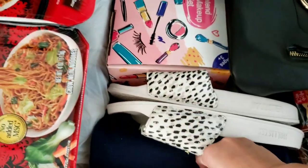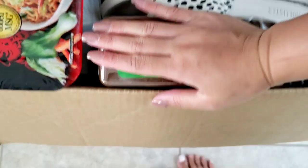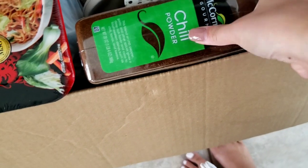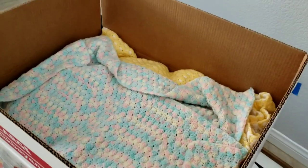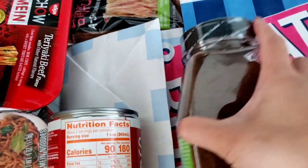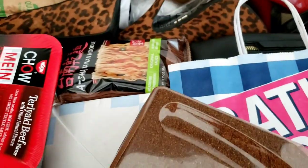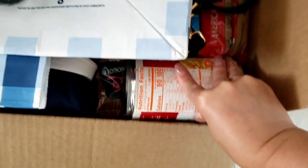Ayan, sayang kasi yung space. So we're just gonna put more stuff. Ayan. And I think ito na talaga yung nakayanan ng box natin. Wala na akong mailalagay. So, we're just gonna wait for the LBC to pick it up. Actually, pipick up into today. So, mag-wait tayo. And sila na din yung magko-close.